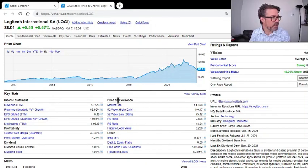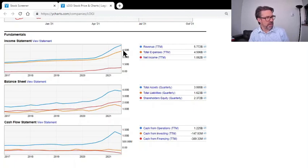But let's just look at the fundamentals first. What I like about the financials, we start with the income statement. The blue line are the revenues, and the orange line are expenses. You can see that these are spreading away. The revenue line is spreading away from expenses. That means it's earning more profit. So you can see the net income here, the red line is going up. So I like the trending of the income statement.